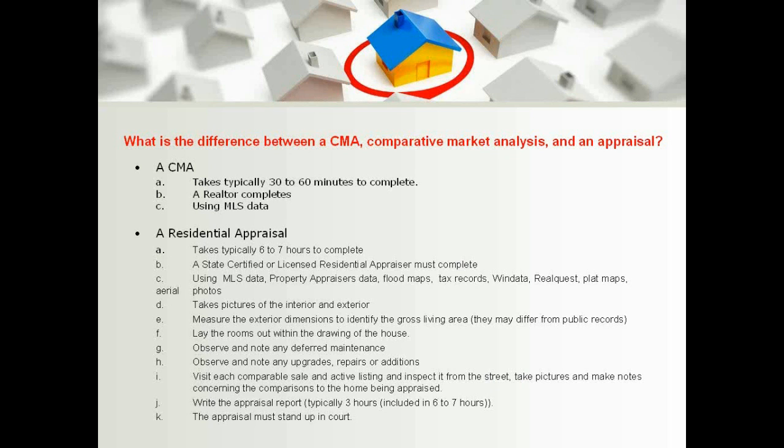Once we do that, we leave and go visit the homes that have sold and are for sale. From the street, we already mentioned that a little bit. We take pictures of those properties and make notes about how similar those homes are to the subject. And then once we get all that done, we actually sit down and write the report.